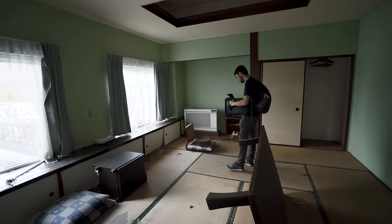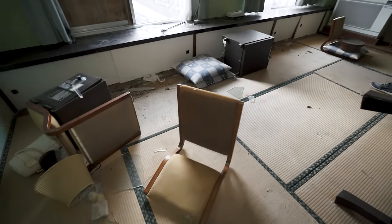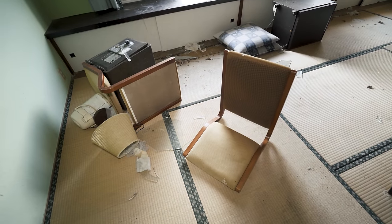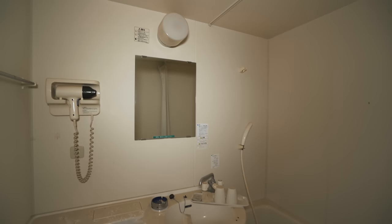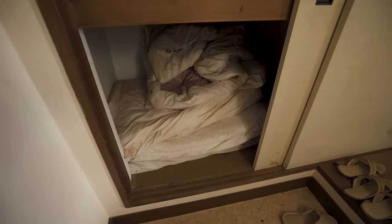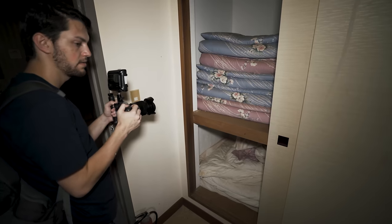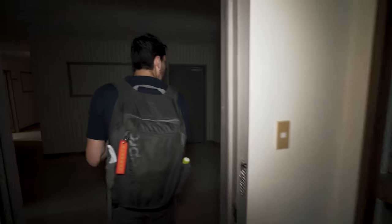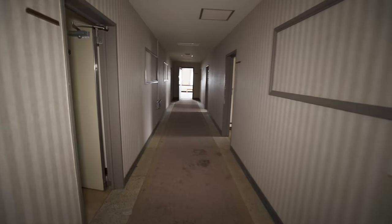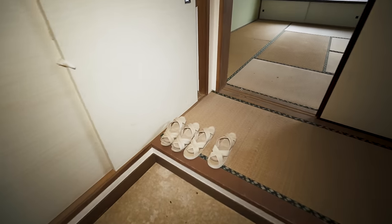Yeah. They don't even have legs on their chairs. It's interesting. Bathroom looks just like the bathrooms at the Japanese hotels we've been staying in. These are the beds right here. Were they just pads in the closet? Yep. Should we go to the end of the wing here? These rooms are all going to look the same pretty much.